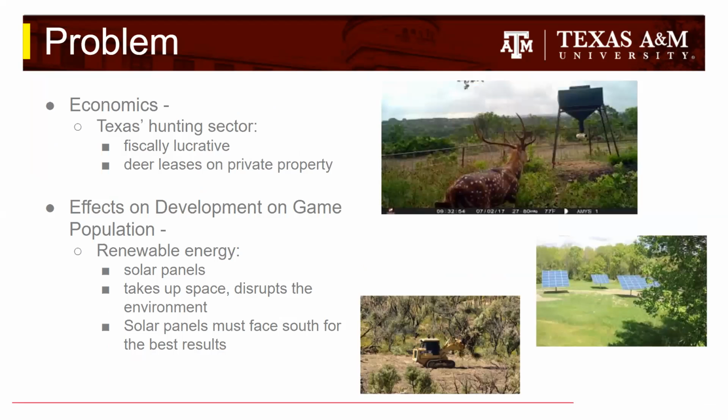About 97% of Texas is privately owned land, and a lot of this land is used for deer lease operations, making it very important for many landowners, as this is part of their income. Taking away some of the animals' habitats poses a problem to the effectiveness of the land.